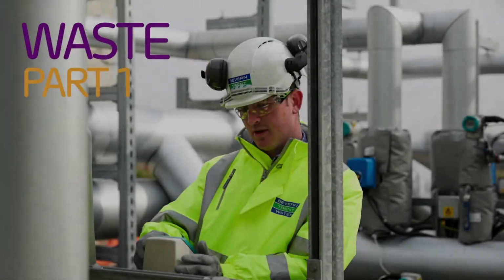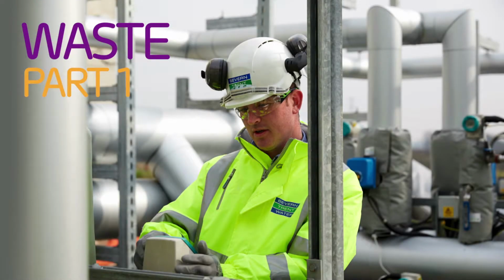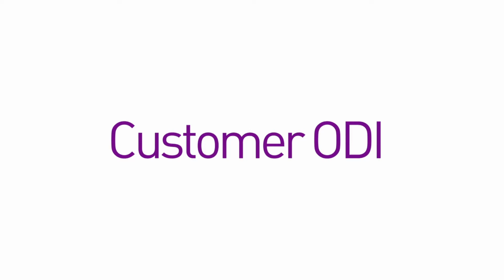We finished the last AMP in upper quartile status, and we're very proud of that. And we absolutely are lining ourselves up to continue with that performance as we move into the next periodic review and into the next AMP cycle. We really are investing very sensibly in our assets, in our network, in making sure our operation is as effective and as efficient as possible.